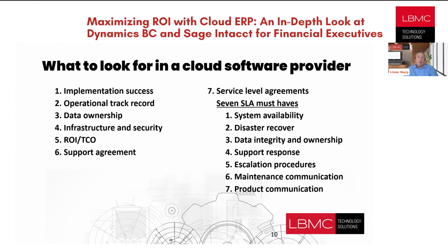Data integrity and ownership: if you decide to leave your cloud vendor in the future, you should be able to get your data out of the vendor system. Support response: as a general rule, your vendor should be transparent about what constitutes a high priority, medium priority, or low priority issue. They should be able to respond more quickly to the high priority requests. And then, of course, an escalation procedure.